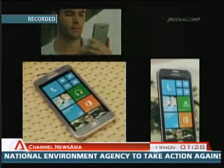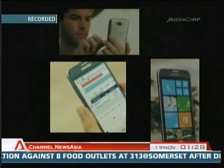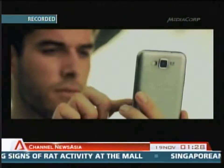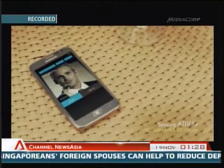The Samsung ATIV S brings the biggest screen to Windows Phone with a bright 4.8-inch touchscreen and a large battery for extended battery life. The ATIV S is wrapped in brushed aluminum, balancing high-end materials and technology.